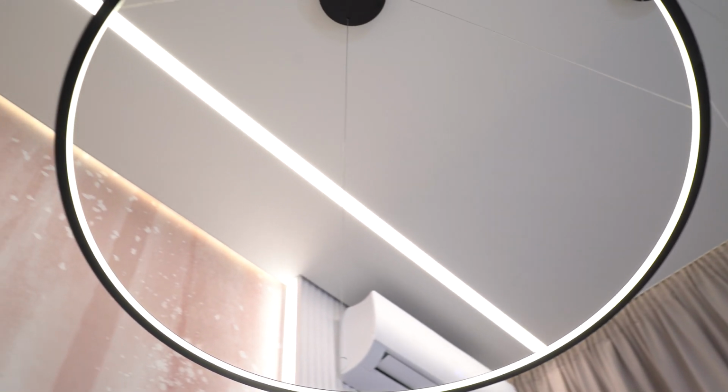Some of you asked me about particular decor elements, so today I will give you a detailed tour. You'll get to see every nook and cranny of my studio. Welcome aboard!